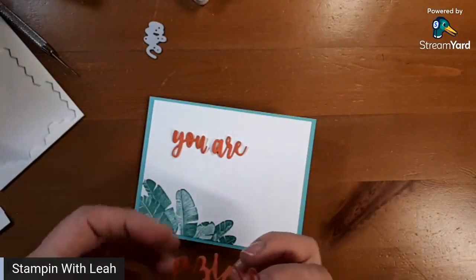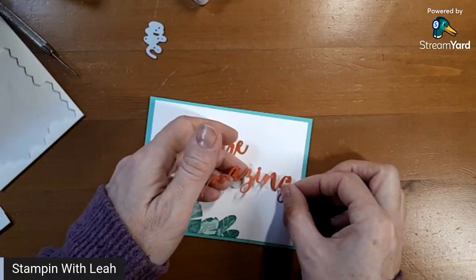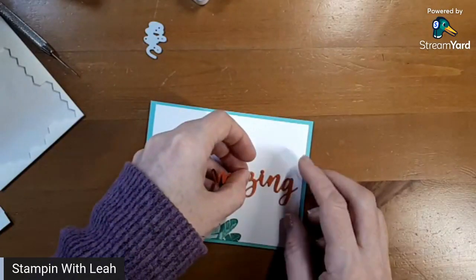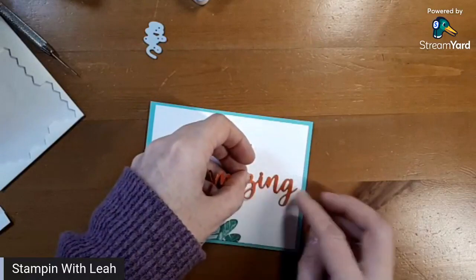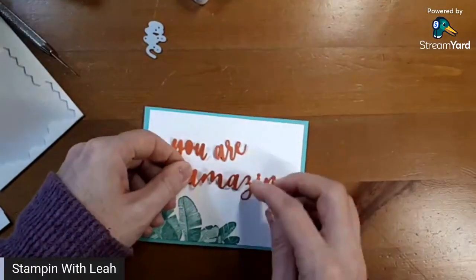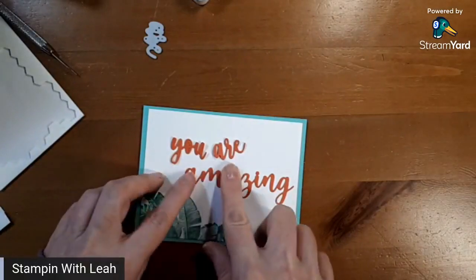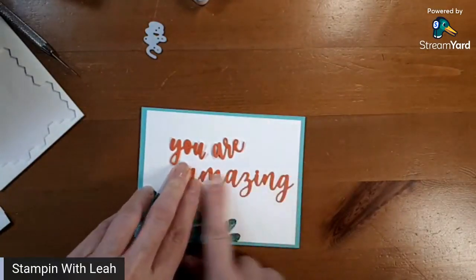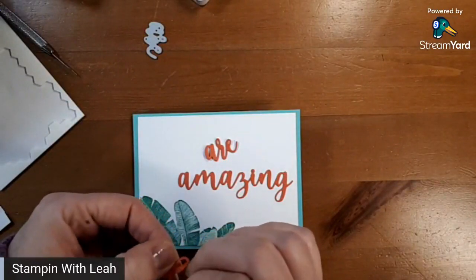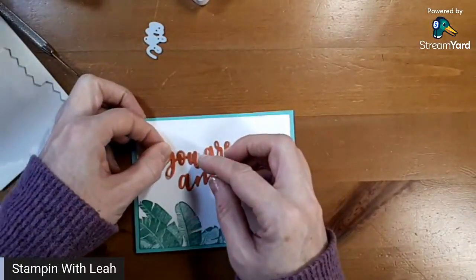There. Okay, so starting, I think I might actually start at the end just because I know I want my word to end over here. So there's my G. And I want to make sure that my Z and my G kind of are on the same line. Okay, that's all sticking to me. There we go. And now that looks like it's straight, and then my A will finish up nicely. There we go. So by starting at the end, I ensured that my word didn't end up going off my card. And now I'm going to do my U, because then I can line up the Y where I want it in relation to the A in amazing, because I do want it in front of the A.